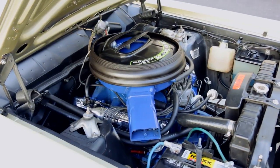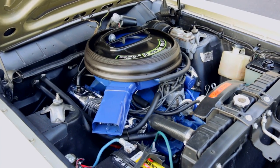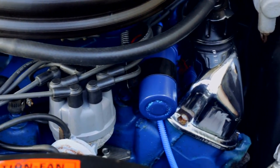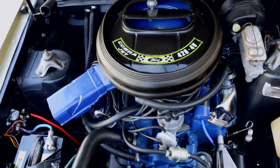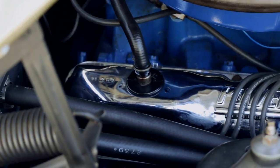When the 428 Cobra Jet hit the streets, everyone wondered why the horsepower rating seemed a bit low compared to the specs of the engine. A fairly high compression big block with a performance camshaft, high flowing air intake manifold and carb, and dual exhaust should surely make over 335 horsepower, especially when the lesser 390 cube version was only down 15 horsepower from that.